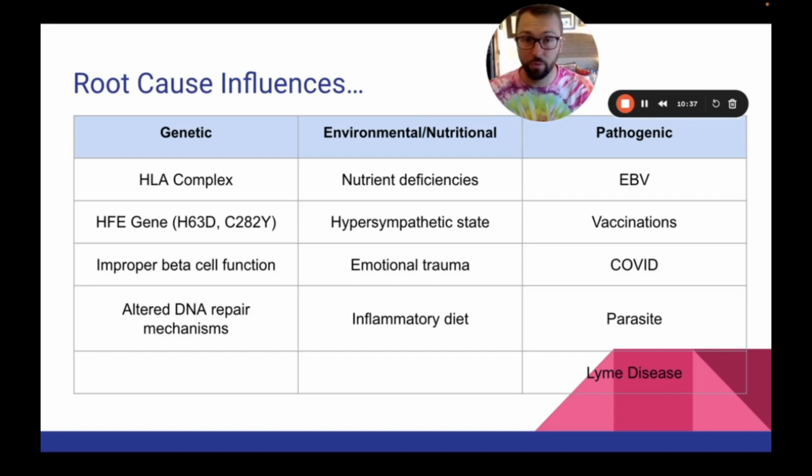But know that even if you don't have these genes, there are such things as carriers. There are such things as subtypes within this HFE gene, different parts of different genes. So H63D and C282Y are different variants within the HFE gene that can influence your body's retention of iron. You may just be genetically inclined towards improper beta cell function. Your body may not have the proper mechanisms in place to repair DNA. And so when something goes awry, our body isn't able to fix it, right? And that usually stems from environmental and nutritional conditions.